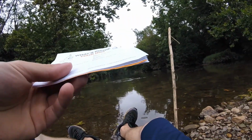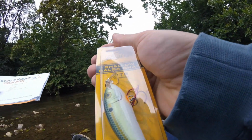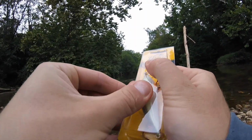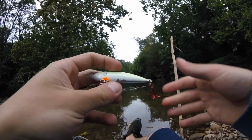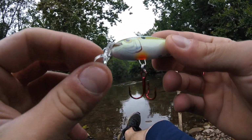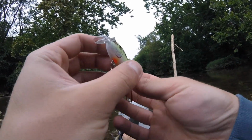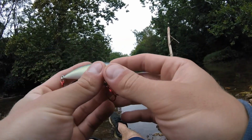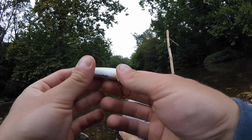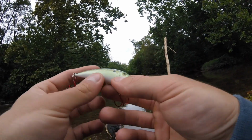Moving right along. Next up, from Bagley for $9.99, we have the Shallow Bossa Shad. I've actually already gotten one of these in a previous mystery tackle box. Still pretty sweet though. It has this awesome little lip on here that will prevent it from diving too deep. So you can fish this on a bunch of different types of line. I would suggest either braid or fluorocarbon. Probably nothing more than 12-pound test, nothing lighter than say 8.